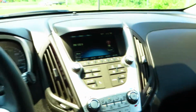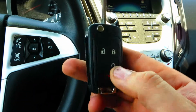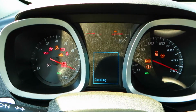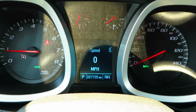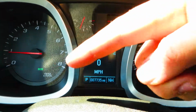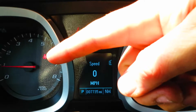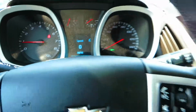And the inside here, everything looks pretty nice and clean. We do have Bluetooth. We'll go ahead and shut it off here. We've only got one key, and as you can see, it does have remote start. We'll go ahead and do a fresh startup so you can see what idiot lights are on or not. And as you can see, everything goes off. This white one right there is just telling me it's cruise ready. We'll go ahead and turn that one off. The green one is the eco light. We'll go ahead and shut that off. And then we just got miles per hour, and then the seatbelt light telling me to put my seatbelt on. This one's only got 7,735 miles.